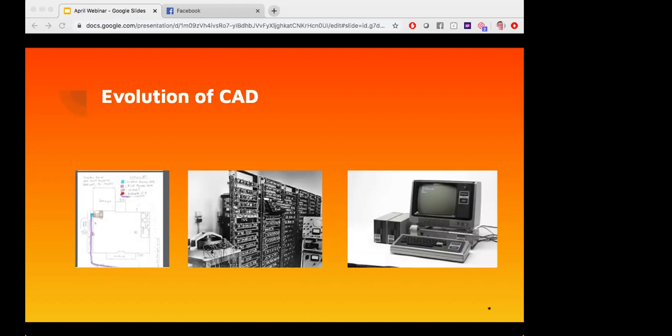CAD actually first originally came out in 1957 when Dr. Patrick J. Hanratty developed Pronto. That was the first commercial numerical control programming system. In 1960, Ivan Sutherland at MIT's Lincoln Laboratory created Sketchpad, which demonstrated the basic principles and feasibility of computer technical drawing.